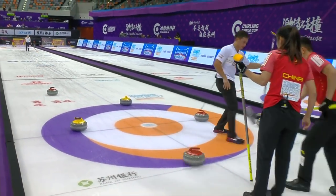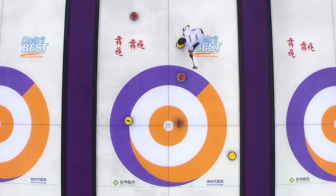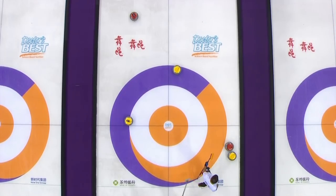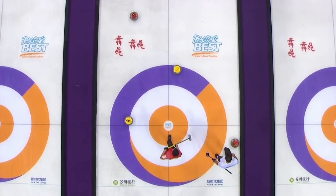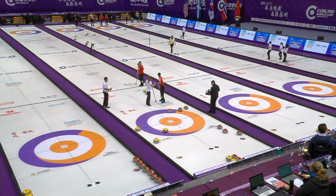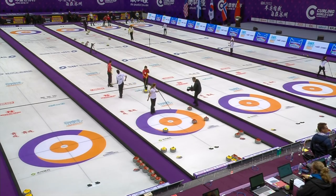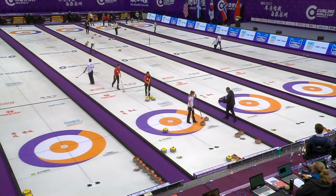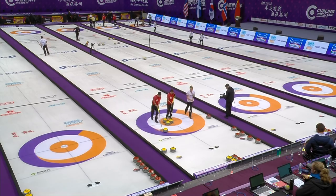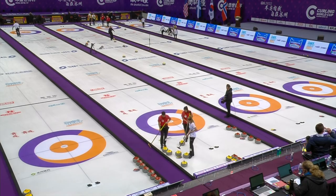In a game of fantastic shots, a double takeout to clinch the victory, Sarah Anderson making circus shot after circus shot in this game. And that one seals the deal for Team USA. So three games concluded here. Still a bit of action remaining here at the Suzhou Olympic Sports Center. Curling World Cup.